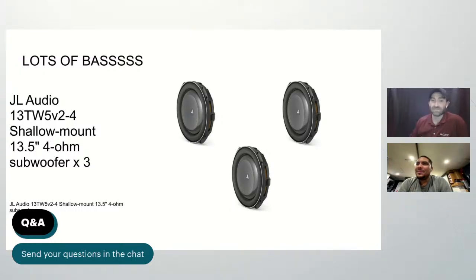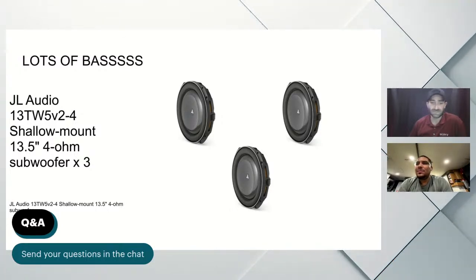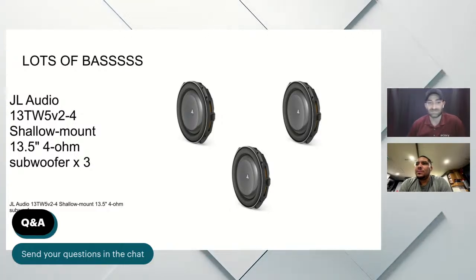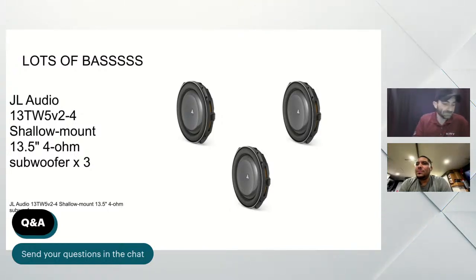Just for any viewers, the 13-inch TW5 from JL Audio is a shallow, high-performance, high-output, thin subwoofer. Excellent sound quality for what it is, and excellent bass output. These are widely used across our industry, so it's definitely an excellent option for your vehicle. And so we'll move on.